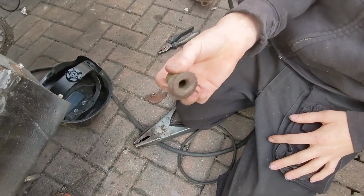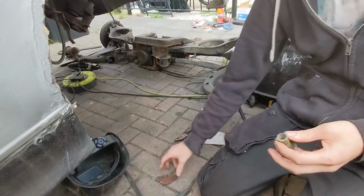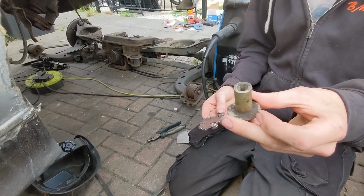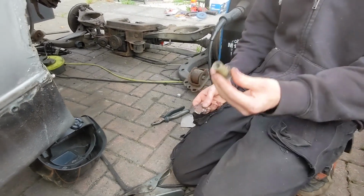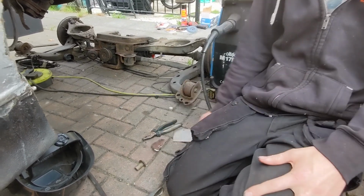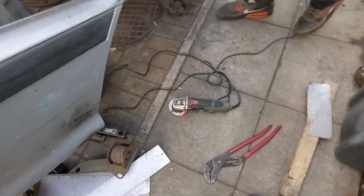Oh, from the inside? That was actually inside, so someone had... That is the one. What? So this piece was just rattling inside? Yeah, someone had pushed that up inside. Obviously it had broken out, and they've just gone, yep, leave that in there. Don't mess up the paint.